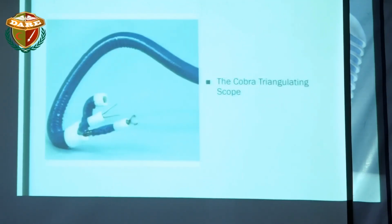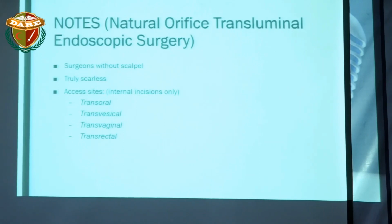So these are the different types of scopes that have evolved. This is one of the single incision laparoscopes, known as the Cobra triangulating scope, which has different instruments at the end of it for degrees of freedom, many degrees of freedom.